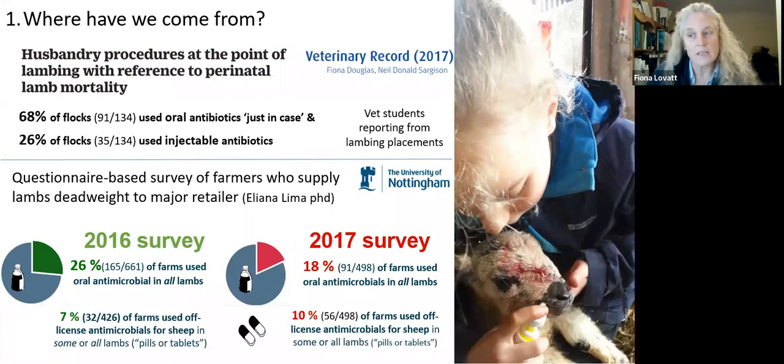Also in those surveys, we asked people who were using pills or tablets. We know there are no antimicrobials licensed for sheep, so any tablets are an absolute definite no-no, and I know people will have been given them by their vets in the past. Historically, they're licensed for dogs and cats. They are not licensed for sheep, and we cannot justify in any situation giving antimicrobial pills or tablets to lambs. But you can see back only 5 years ago, 10% of farmers were saying they were doing that. So we know it has been an issue.